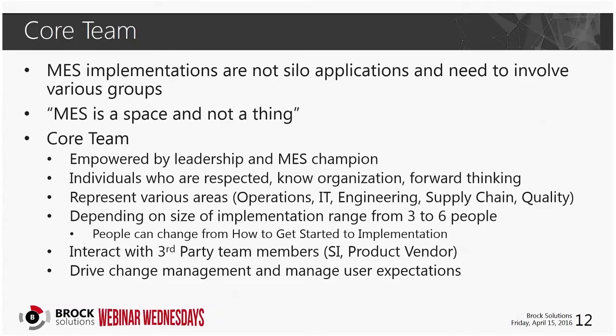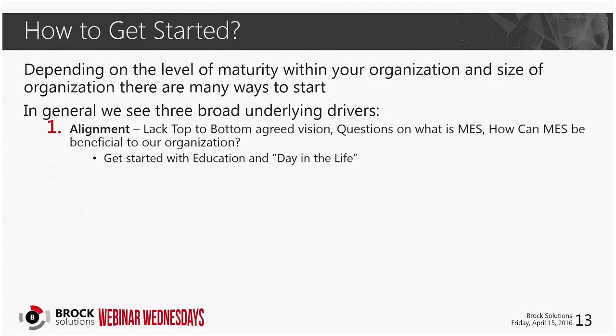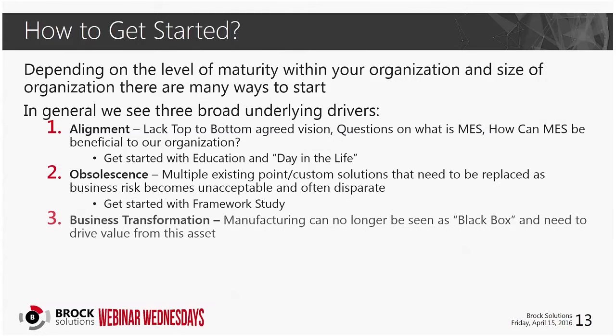So looking at how to get started, it depends on the maturity within your organization, the size of your organization, and where you are at currently today. So through the various case studies we've shown in our industry experience over the past 20 plus years doing these systems, we often see 3 broad underlying drivers.